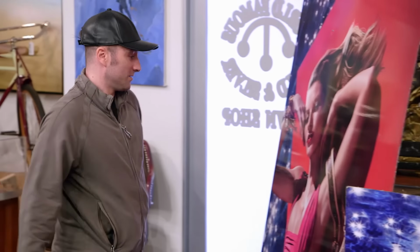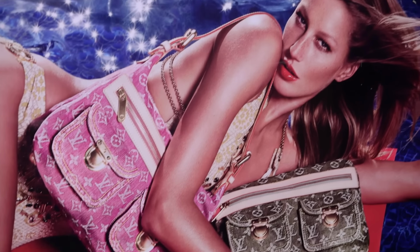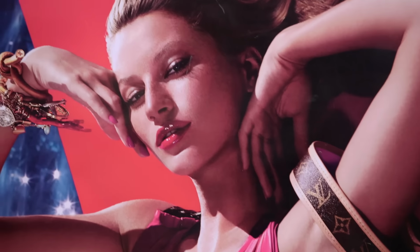How can I help you? Got a couple window displays from Louis Vuitton with Gisele. Where did you get them? I got them from a brother I was staying with in LA. A bunch of guys were crashing in a loft downtown. Everybody kind of abandoned ship, and I ended up acquiring these. Oh, wow. So, you looking to just sell these?